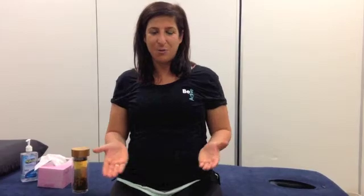Tip 3 is the knack. So the knack is where you lift and squeeze your pelvic floor before you do your cough, sneeze, lift, laugh, etc. So every time you feel that tickle in the throat, you need to tighten and lift that pelvic floor. It's almost as if you're lifting up your baby up towards you. So it's a tighten and lift, and then you can cough.